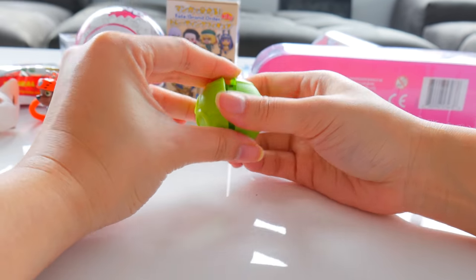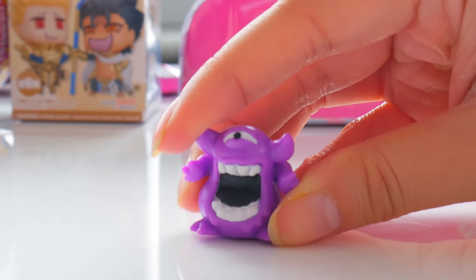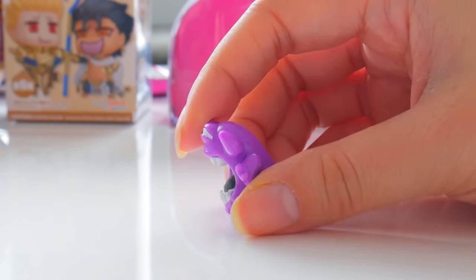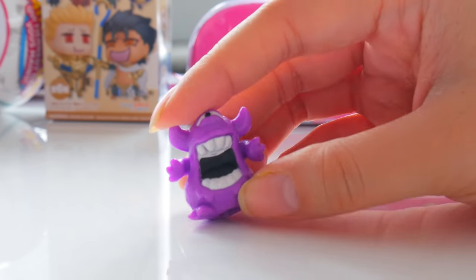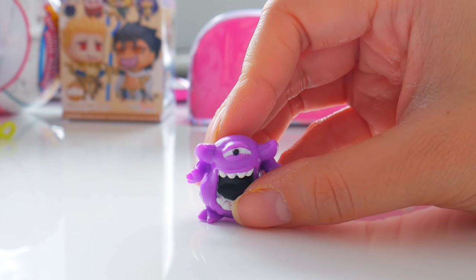Oh no! Oh, you just squished it open. All right. Alrighty then. We got a purple crashling here. An alien from outer space with horns and really scary teeth and one eyeball. It's some kind of cyclops alien.